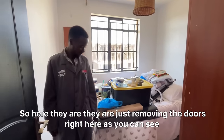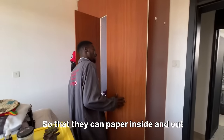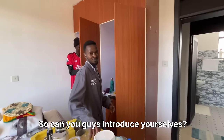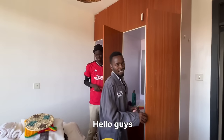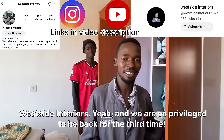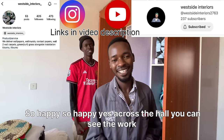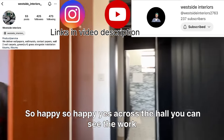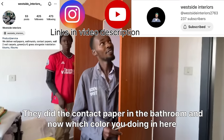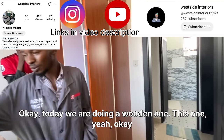So here they are just removing the doors right here, as you can see, so that they can paper inside and out. So can you guys introduce yourselves? Hello guys, we're back again, Westside Interiors, and we're so privileged to be back. Across the hall you can see the work. They did the contact paper in the bathroom. And now which color are you doing in here? Okay, today we're going to do the hoodie one.